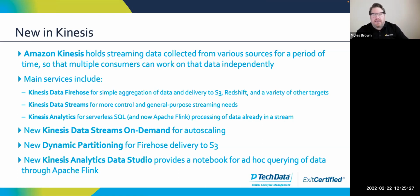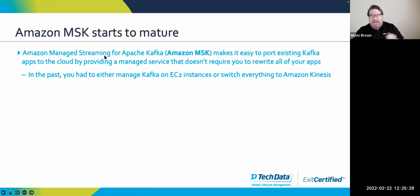What about this MSK? That's the managed streaming for Kafka. They make it really easy to port existing Kafka apps into the cloud by providing a managed service. In the old days, you had two choices if you wanted to run Kafka in AWS. You would either just launch a bunch of EC2 instances and have to manage it all yourself, or you would say, no, instead of Kafka, I'm going to switch to Kinesis, but I might have to rewrite all my apps. And so this provided us that nice, easy way.